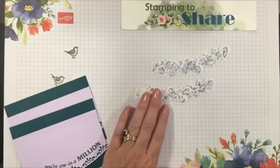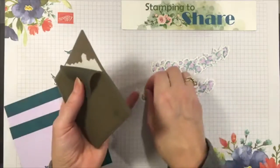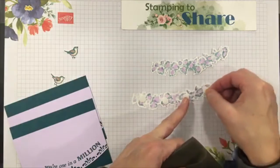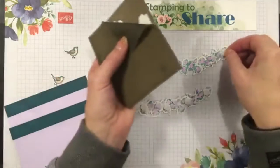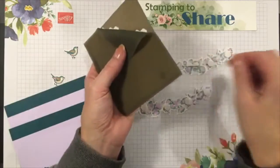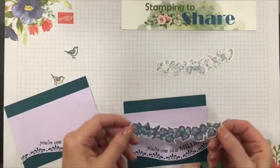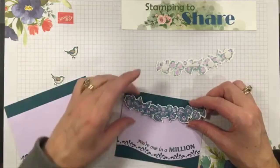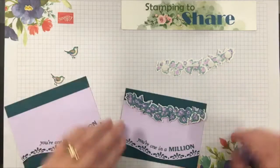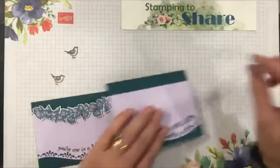So I'm going to flip that over and grab my dimensionals. And I'm putting 4 dimensionals on so that we have a good sturdy vine all the way across the top. There we go. And now it's time to put this on. So I just set it in. Like that. That looks good to me. And we'll do the same thing to this one.